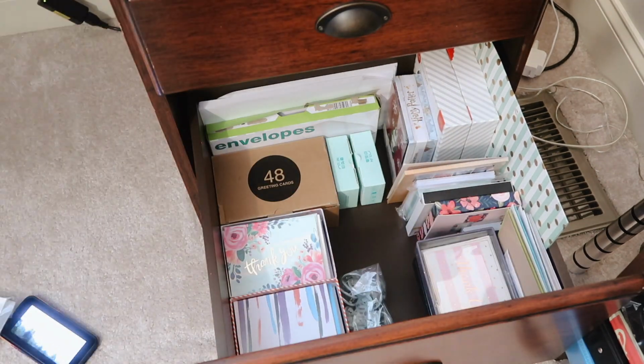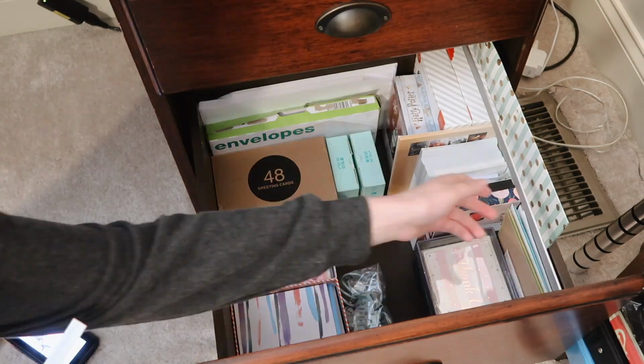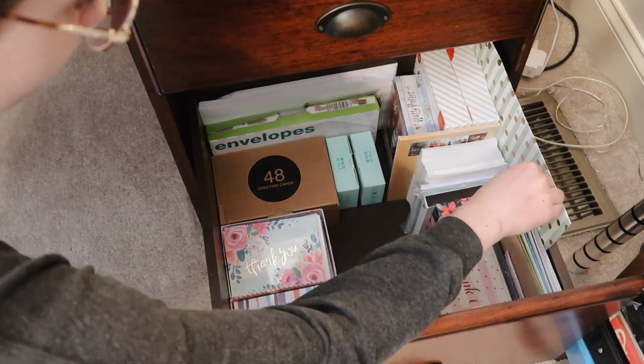Overall, this looks so much better, and I'm so excited about writing the next month's round of Patreon thank you cards now because now I have a much better system to work with.